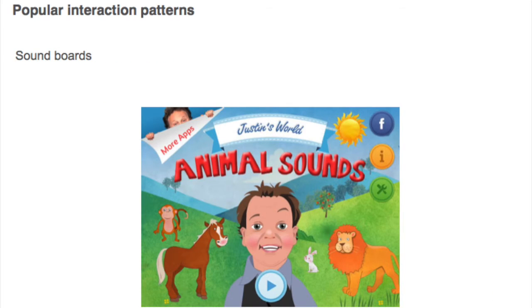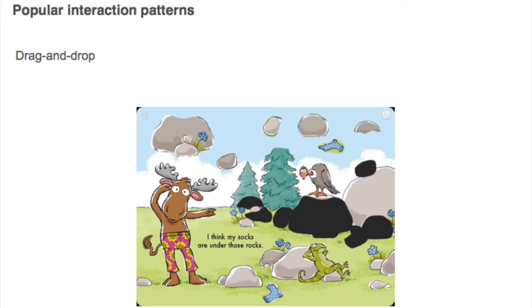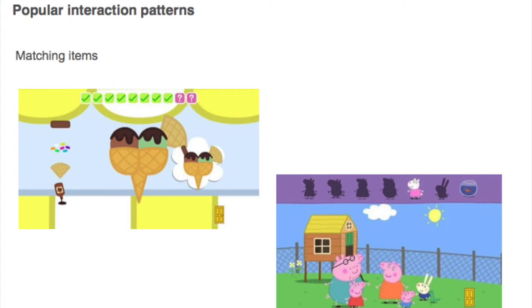Soundboards, no surprises here, but kids really like anything that makes noise. So tap a button, hear some sort of noise that goes with it. That sort of thing was extremely popular. Dragging and dropping, and matching items, so matching colors, matching shapes, kids like that a lot.